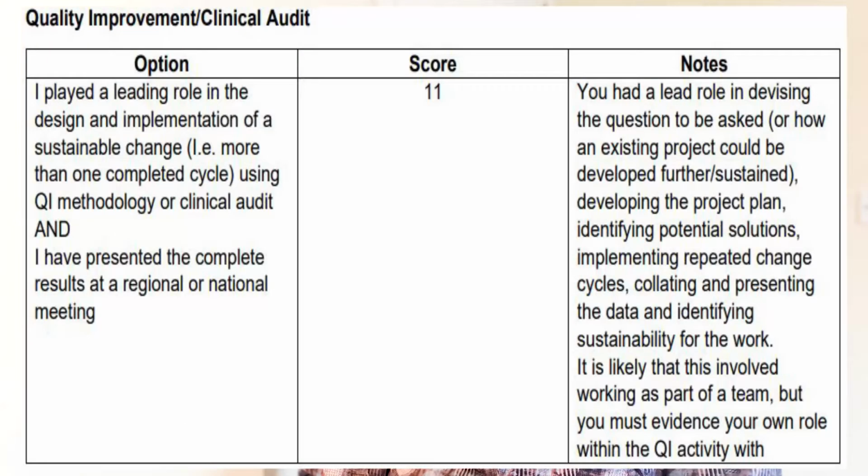Then the next domain deals with quality improvement projects and clinical audits. So if someone has played a leading role in the design and implementation of a sustainable change that is more than one completed cycle using QI methodology or clinical audit, and they have presented their result at a regional or national meeting, they have 11 points.